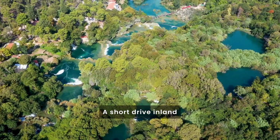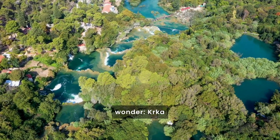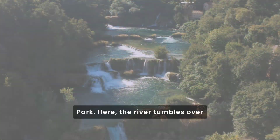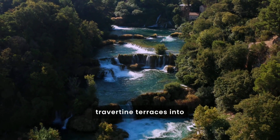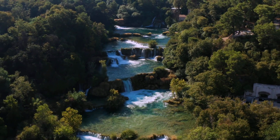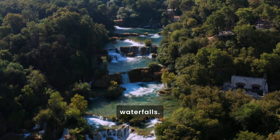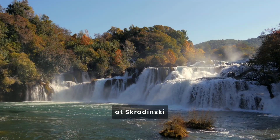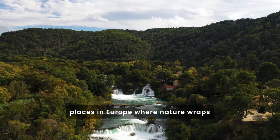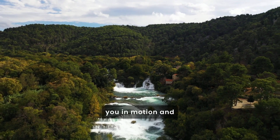A short drive inland transports you into a natural wonder, Krka National Park. Here the river tumbles over travertine terraces into a series of emerald green pools and waterfalls. Swim beneath the falls at Skradinski Buk, one of the rare places in Europe where nature wraps you in motion and mist.